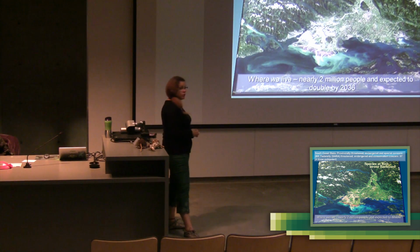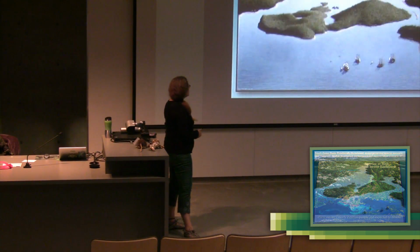And of course, population growth is going to continue to be a major stressor. Ideally, we want to see these numbers at the top go down, not go up. And that's really one of the main objectives for an organization like this.